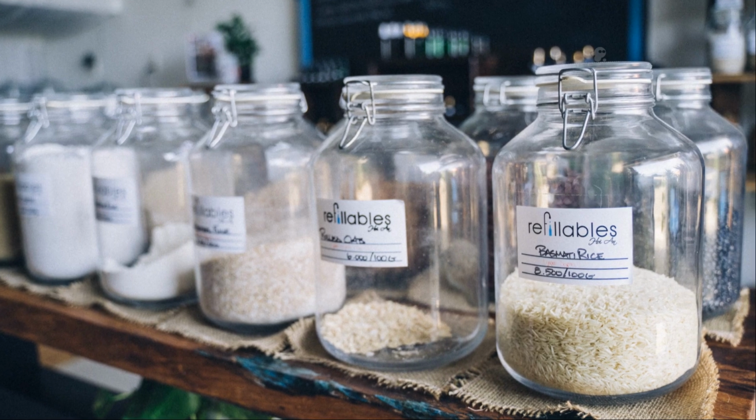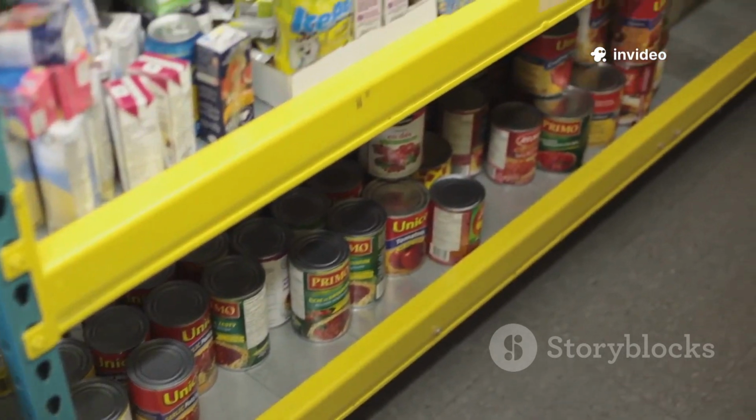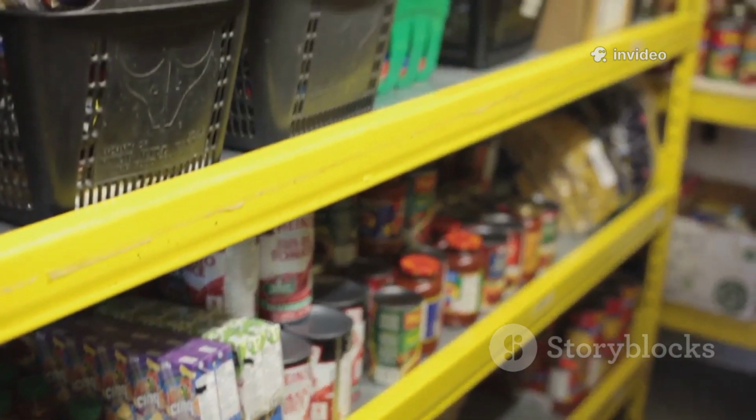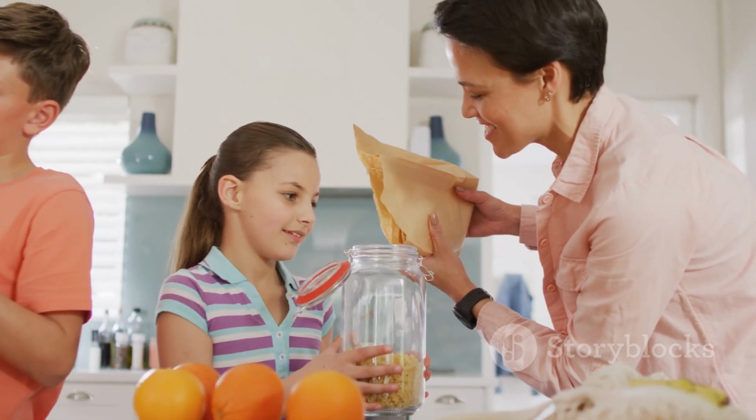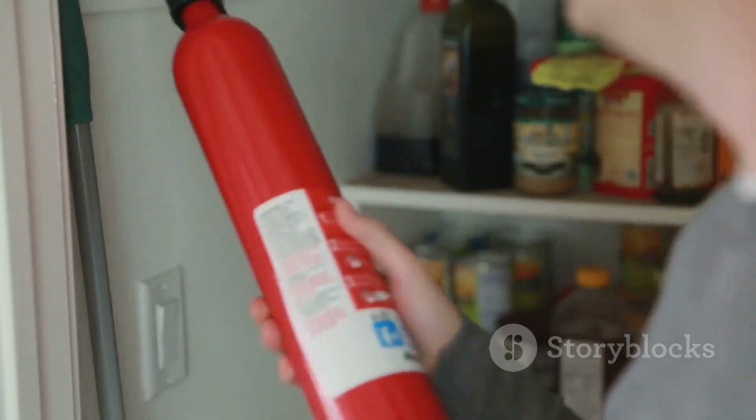Rotate food, label everything, and store in cool, dry, dark places. Use first in, first out to keep supplies fresh. Preparation is hope in action, a way to protect your family. Peace of mind comes from knowing you're ready for anything.